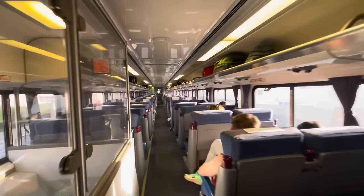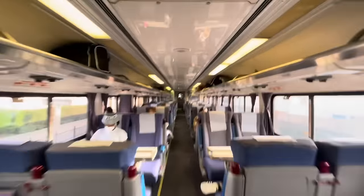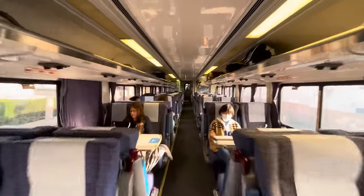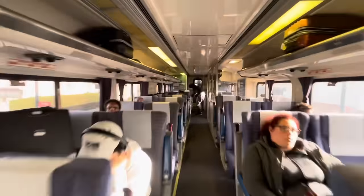I'm more of an upper level guy myself. Up here, it's a 2+2 layout, like coach class on other Amtrak car types. Still, these seats look like thrones. Let's find an empty one on the left side, that is, the west side. I think you might already be able to guess why I chose this side.